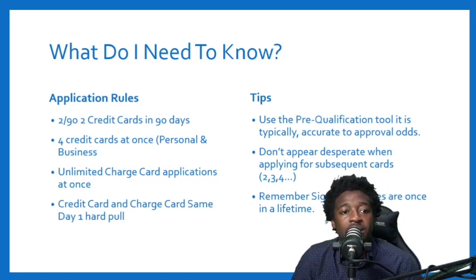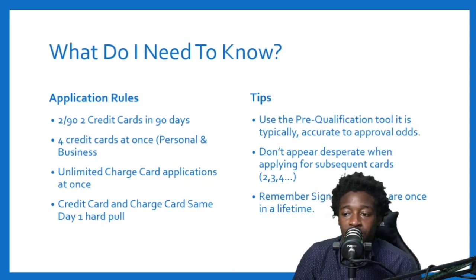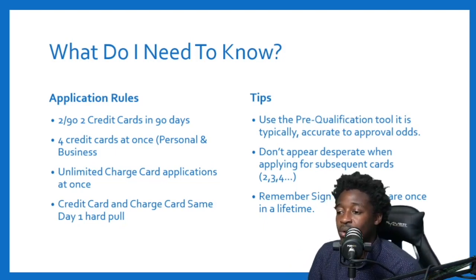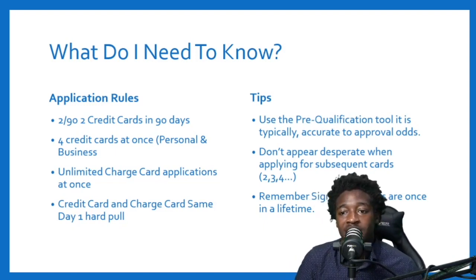Next, you can do a charge card and a credit card the same day, and it's only going to give you one hard pull. Whenever you apply for your first initial card and you get approved, say you apply for the Blue Everyday card, you get approved for it. Now you can go right back and apply for the Green card the same day, or even a Gold card or a Platinum card the same day on the same hard inquiry.